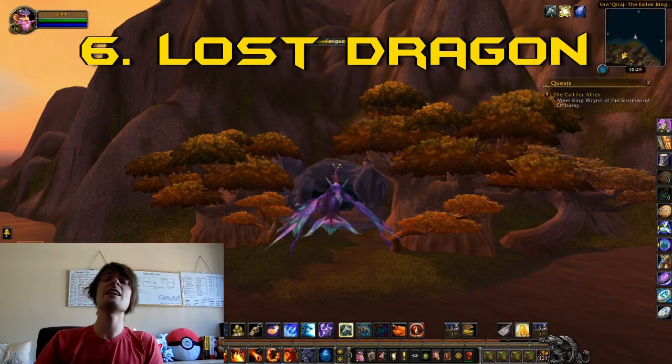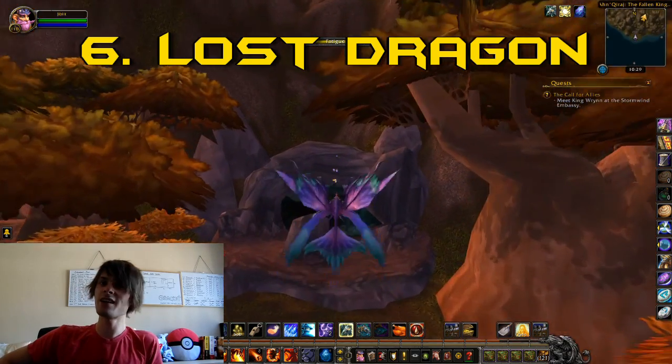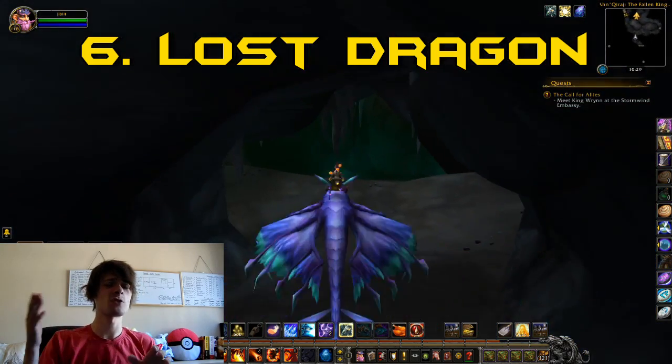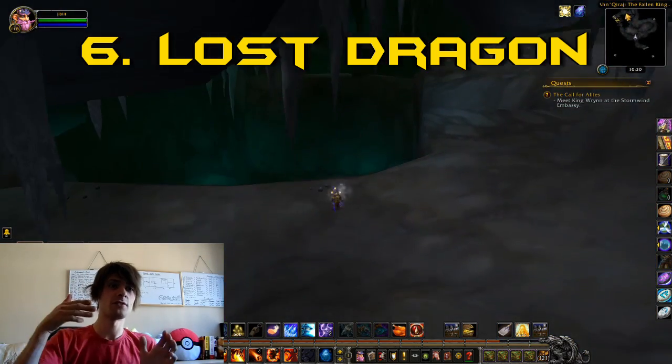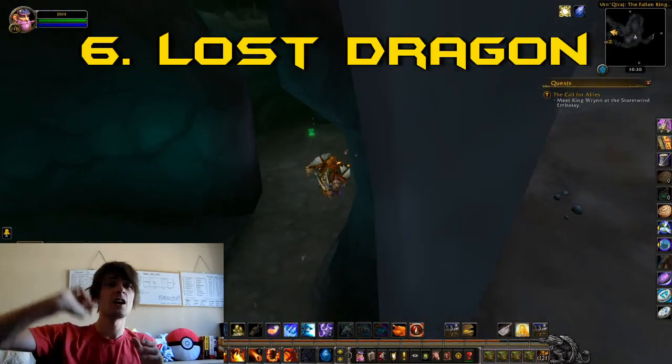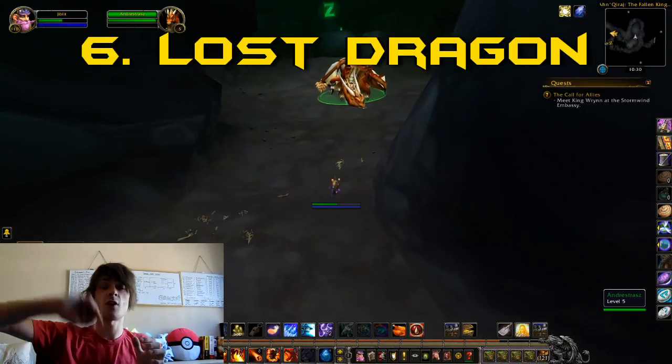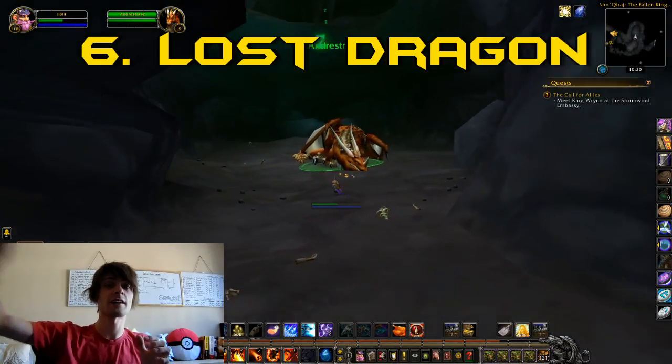Number 6 on our list is the dragon in Silithus. Now, when you go over to Silithus, you want to go down, and this is going through the ruins of Ahn'Qiraj, but the uninstanced part, same as you would flying over Zul'Farrak.